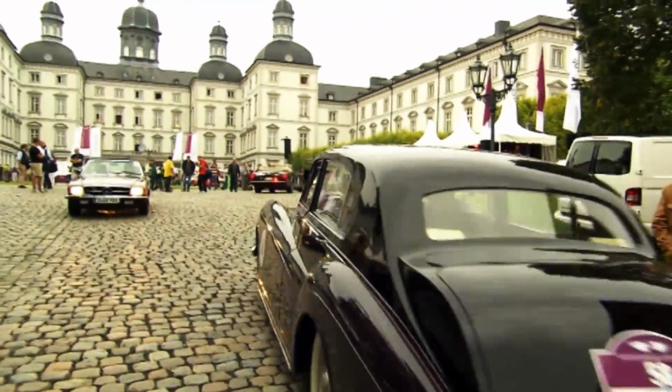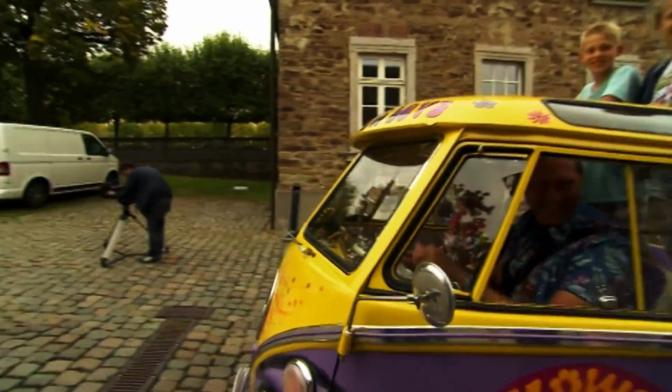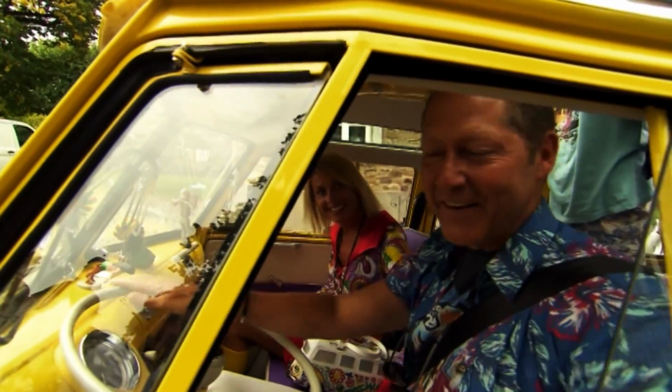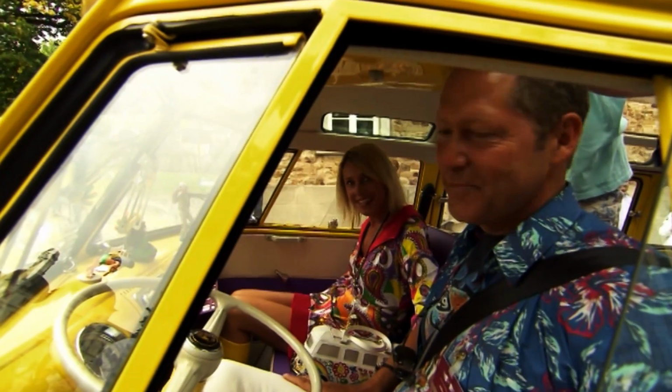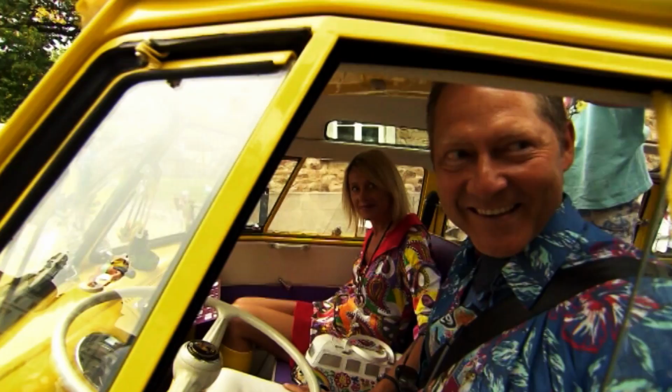Last but not least, the Dunkel family. So what did Dad make of all those lovely old cars? Absolutely brilliant. And how were the spectators? We were really into it. A great time, had by all.